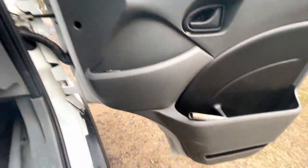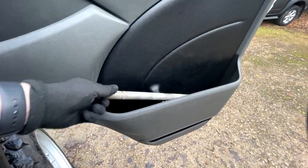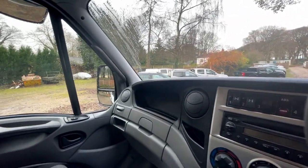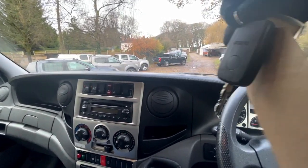Driver's door card. That's your emergency pump bar. Door card's in nice clean condition. You've got your electric windows on there. Everything works perfectly. Let's just jump in. There is just one key with this one.